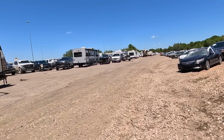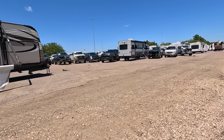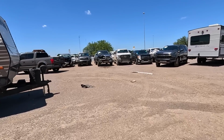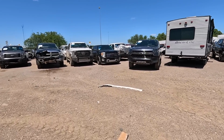Oh, I see a beautiful Chevy. Oh, see, this is where all their trucks are. They keep all their trucks over here. Let's continue up this way. Let's see what they got. That right there though. Oh, what is that, a Tahoe Suburban?